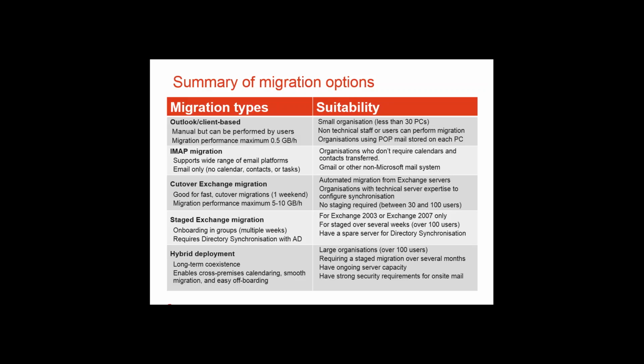Going down to the hybrid deployment, a lot of, at the moment, several large organizations, where we set up basically a technical environment that has your local Exchange server sitting next to Office 365 and connected and talking to each other over a 6-month period. And it gradually allows you to migrate groups of 6 staff at a time, for example, over several months.